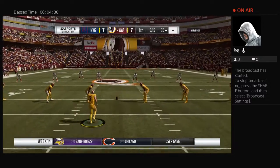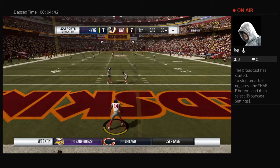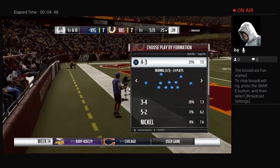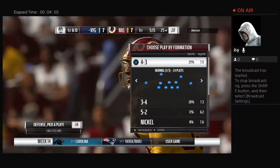So we're right back where we started, all even as the kick's away. And this will not be returnable. It's out of the back of the end zone for a touchback. And now out come the Giants.